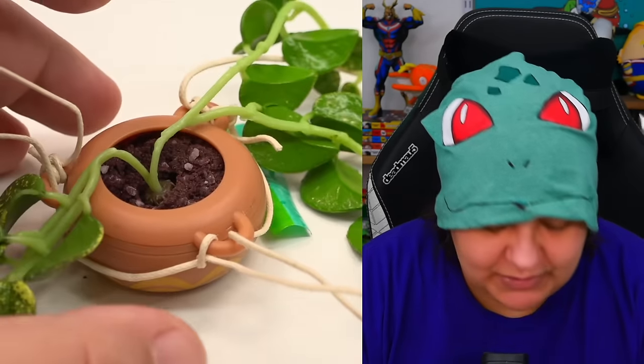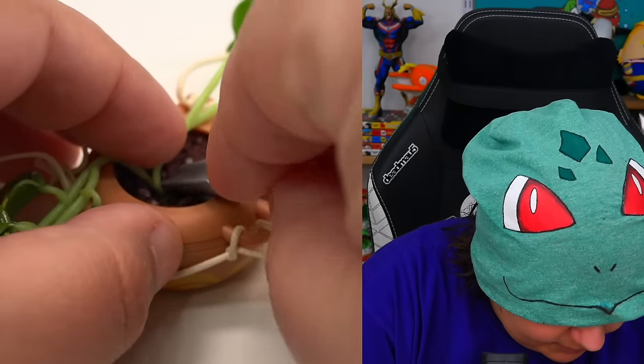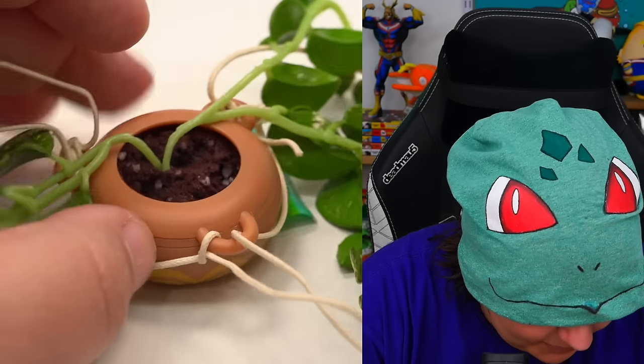We had that issue with the previous kit where the plants had a hard time staying in. So I'm gonna keep trying to push it towards the base. I'm gonna keep trying to do that. And hopefully this will work. There we go, it's like I'm a real gardener.